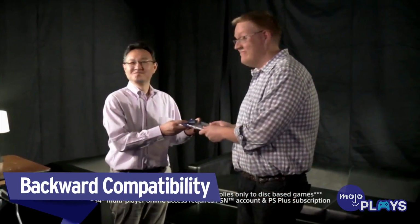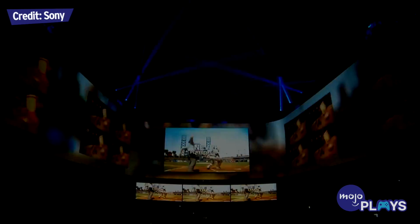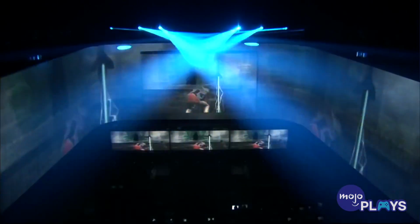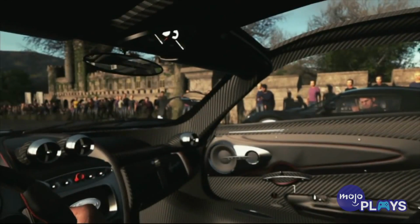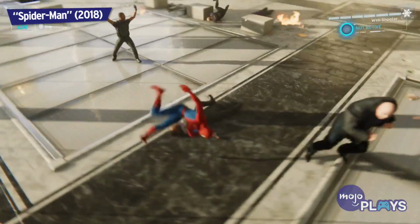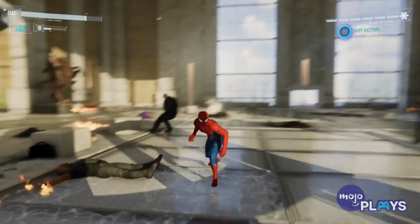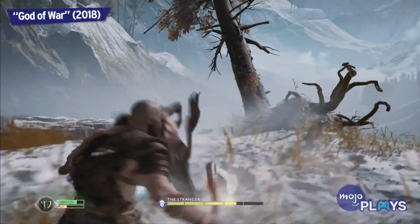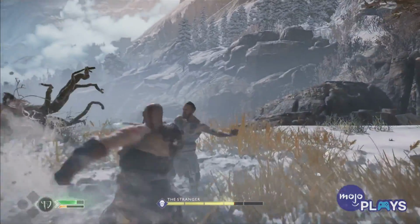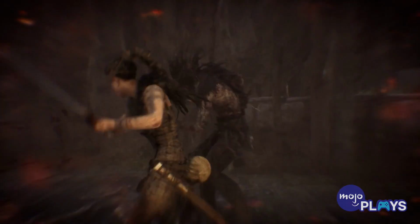Backward compatibility. With the announcements of Google Stadia and Microsoft's xCloud, many have written that the future of gaming is streaming. While we may one day get to a place where streaming will take over completely, Sony isn't ready to ditch the physical game discs just yet. On top of supporting physical copies of games for the next generation, the 5th PlayStation will also support backward compatibility. That means that, unlike the PlayStation 4, which can't play PS3 game discs, the PS5 will support your old PS4 games.